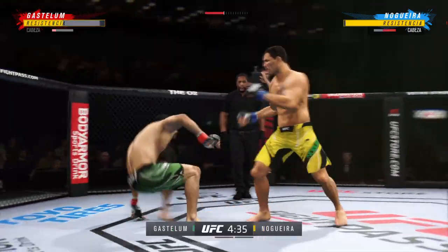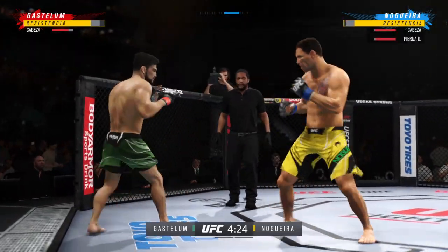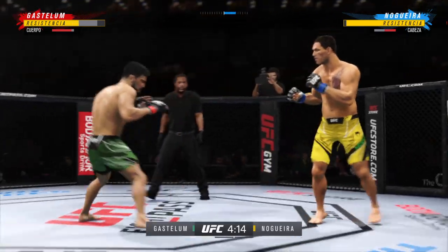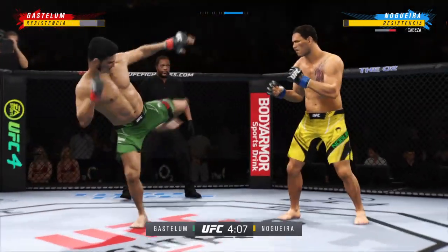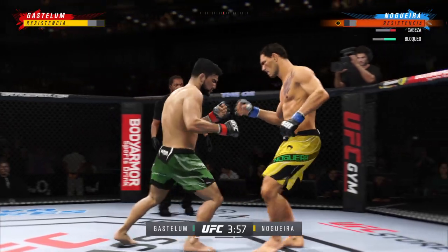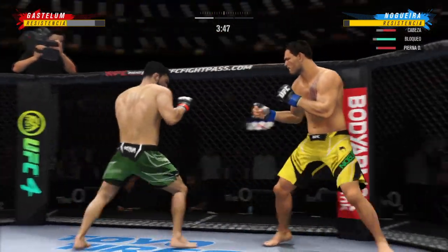Whoa! Oh! Back to the feet. He needs to start looking to finish now, because he's got his opponent hurt very bad. So both guys landing at will here. Good action early. Vicious combo there. He has a commitment to kick tonight, and it shows. Oh! Oh, he's hurt bad. He's hurt bad, John. He's got to press him. He's got to chase that finish down now.